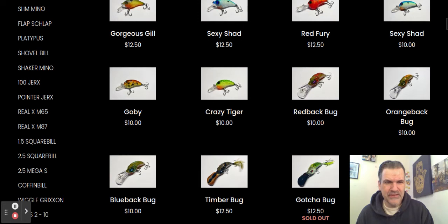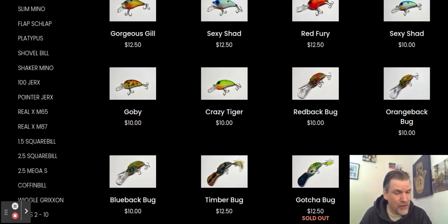Goby's another one. These bugs, check them out if you're fishing like the Susquehanna or the Allegheny. Check out these bugs, man. These bugs to me, I think would be highly, highly effective. Maybe you have to try that orangeback bug, as well as a Shenandoah.